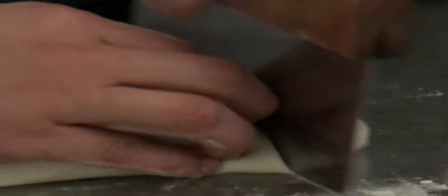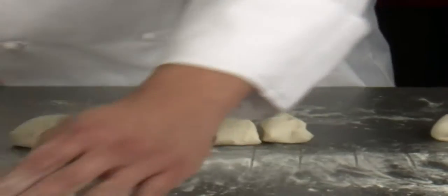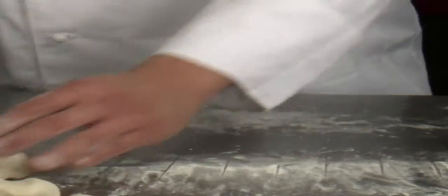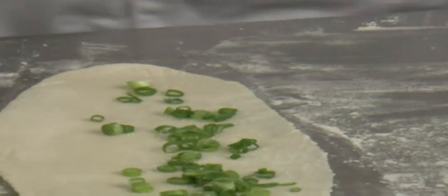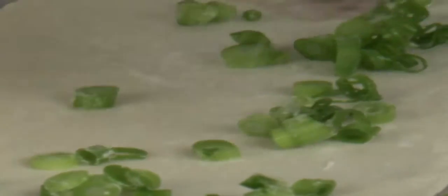Using a pastry cutter or knife, cut out as many sections as you can. Put these to one side as we need to roll them out one by one. Flour your workbench before rolling out each ball like so. Then, grab the shallots you prepared earlier and liberally sprinkle a small handful down the middle of the pastry. Add a good pinch each of sugar and salt.